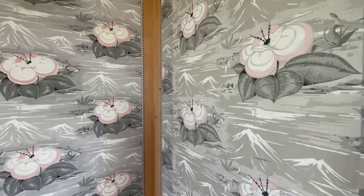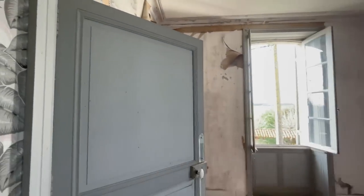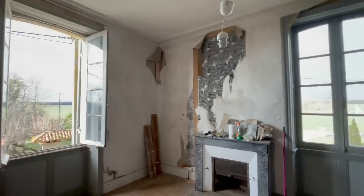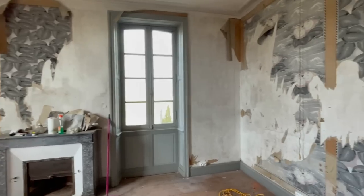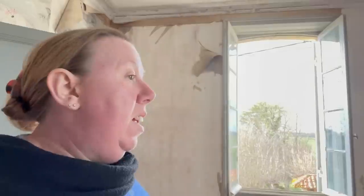No writing has been found in this room, but you never know, there's still time. So there's a bit over there, a bit on top of the fire, and then it's mainly just the internal walls. It's nice to have the window open and have some fresh air coming in, and it's nice to still be able to feel my ears and my fingers.